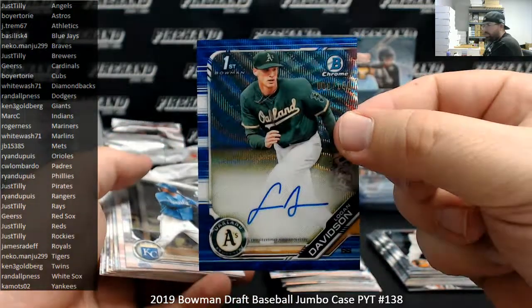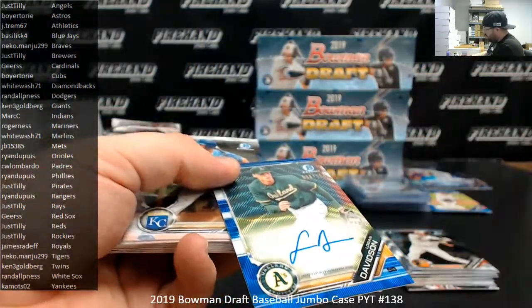Logan Davidson, Blue Wave Refractor Auto for the Athletics, going to JTrim 67.